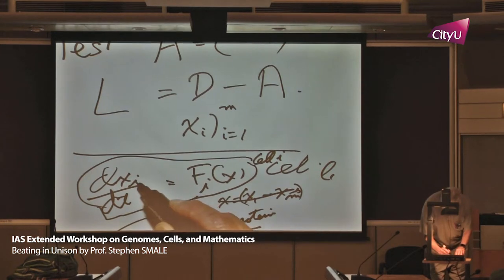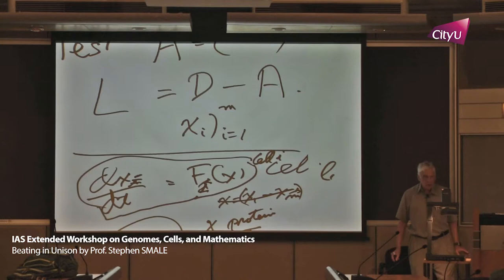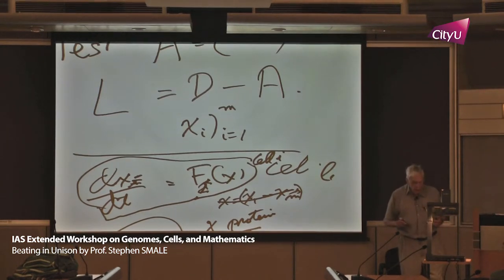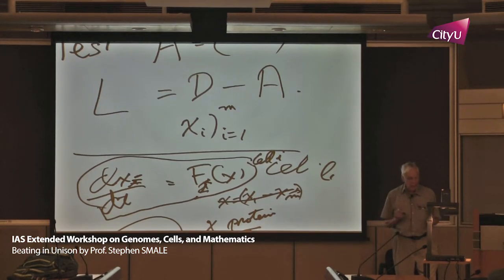I have to be a little slower here. I can write dx/dt equals f of x for a single cell, and then go on to each cell. But for each single cell, I have dx/dt equals f of x. This is just an ordinary differential equation with the property that every state in the whole state space, which is a subset of n-dimensional space, is moving in time to the periodic solution I mentioned, the tracking solution for each cell i.